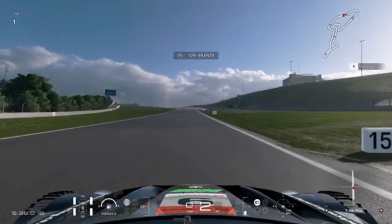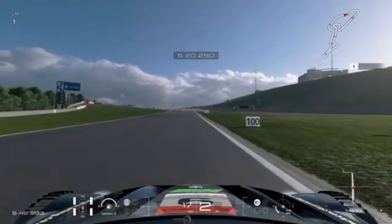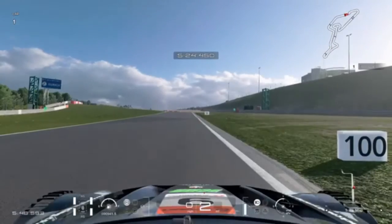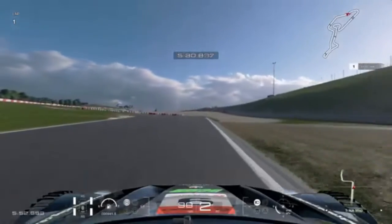which in the race is going to be the most crucial part. So you're either going to lose half a second or win half a second through here. Braking, 100 meter board, just before that 100 meter board there. So about on that 100, then brake in a straight line down into second.